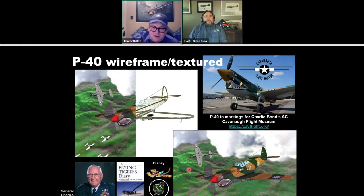The Kavanaugh Flight Museum in Dallas has a beautiful P-40 that they fly at air shows, and it's in the markings for General Charles Bond. I met him. He lived in a retirement community here and wrote a diary about his experience with the AVG. And he's the artist in the group. He was the first to paint the shark teeth on his Flying Tiger, which is something the British did, but he brought it to the AVG. And also at the time, Disney knew about the Flying Tigers, and he created a Flying Tiger for their airplanes.